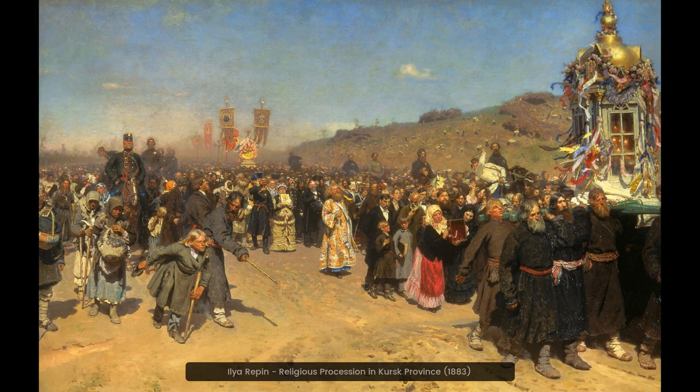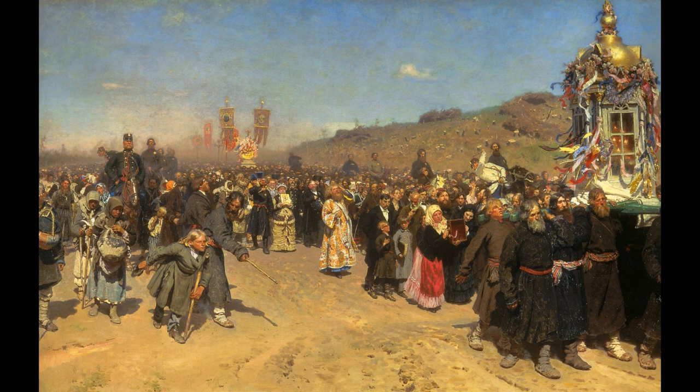This painting by Ilya Repin depicts a religious procession taking place in Kursk province, Russia, in 1883. It captures a traditional Russian Orthodox ceremony, with hundreds of people and a variety of colorful costumes, banners, and icons. It is a vivid example of Repin's mastery of realism and his ability to capture a moment in time.